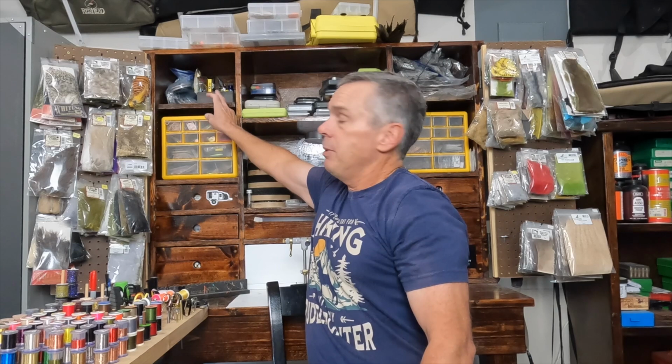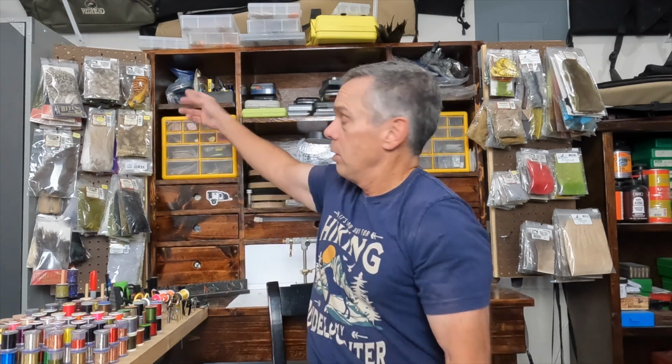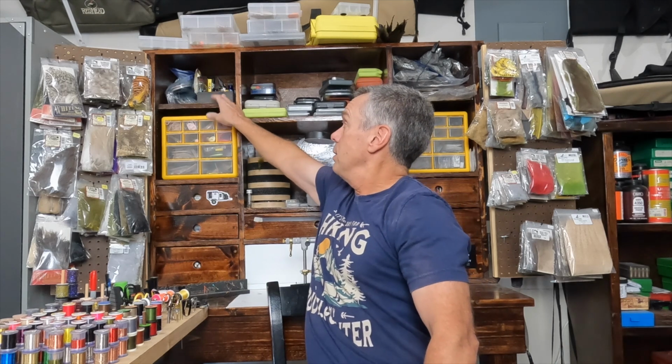So in this first cubby right here, I've got a gallon bag. Before I even started with Tenkara rods and fixed line fishing, I made all my own leaders. So I have a gallon bag full of spools of all the tippet and leader material for constructing tippets, or constructing leaders and lines.